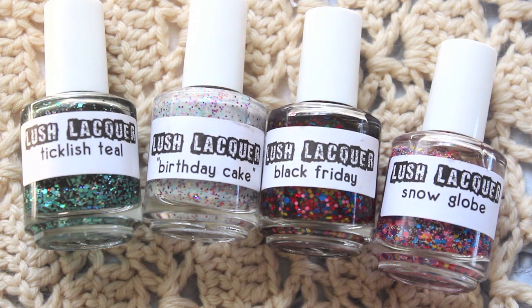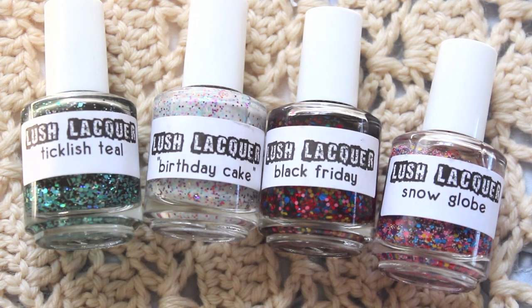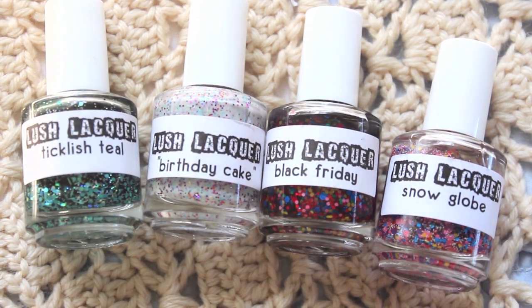Again, just teal glitter. I went teal glitter crazy when I first started getting glitters because I could, because there were so many teal glitters available. And this is really the only way I could get teal glitter to fulfill my need to get teal in every shade and every finish possible.